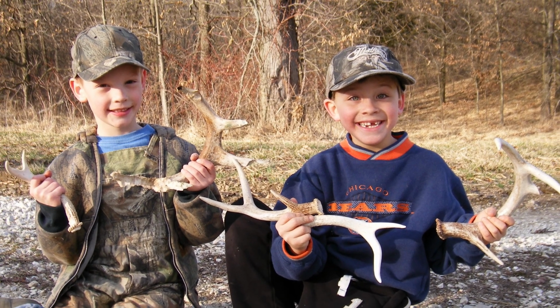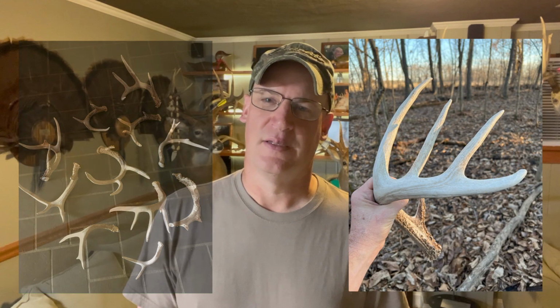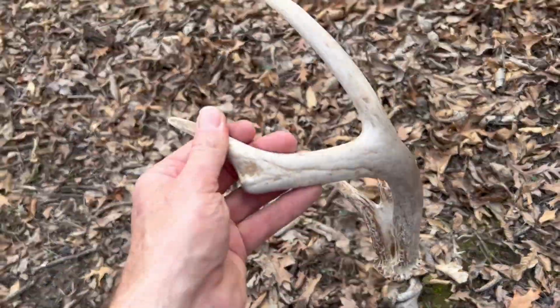So why do we shed hunt? For me, that answer has changed, and I think it changes for people depending on where they're at in their evolution of hunting. When I first started out, it was just about finding an antler or finding a match set or a big antler or as many as I could find. And that switched along the way to not only I want proof of life that that animal survived, but I want to know about that animal.